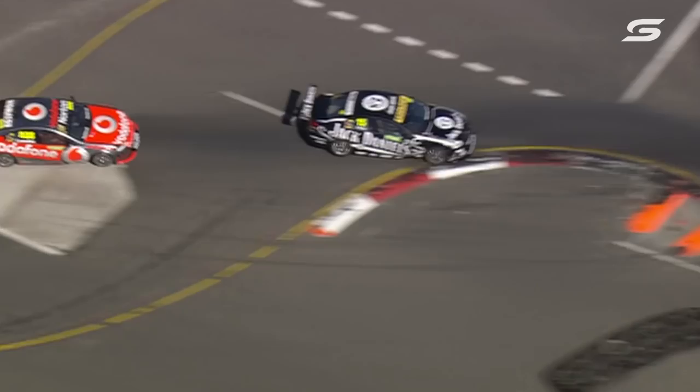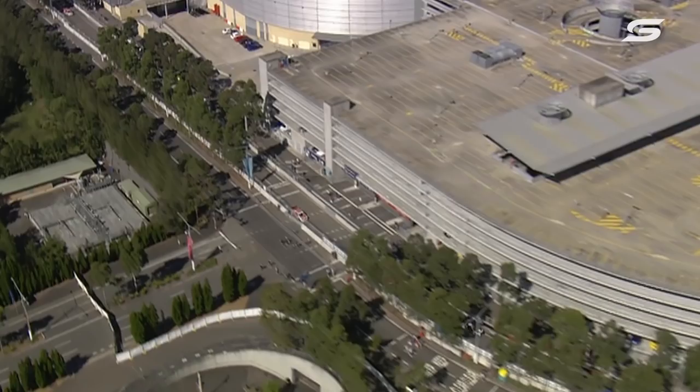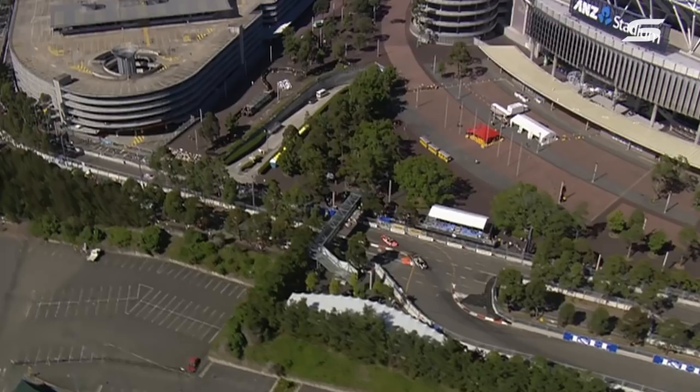So that's second, that's third. Lee Holdsworth is fourth. Garth Tander's behind him in fifth. Tander's tapped just about everybody out there. James Courtney's behind him. Then it's Tim Slade, Jason Bright, Todd Kelly, and David Reynolds make up your top ten.